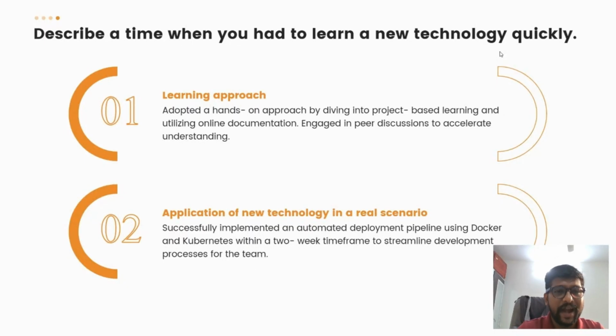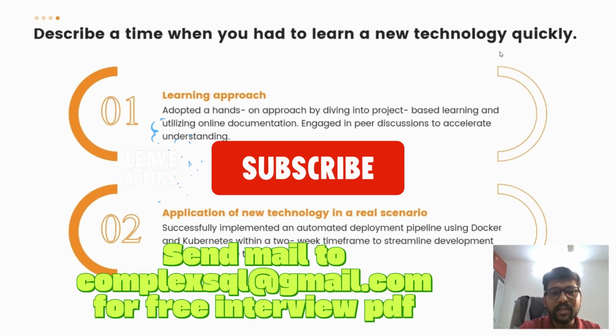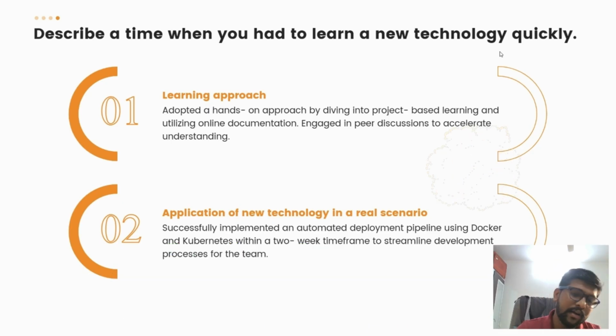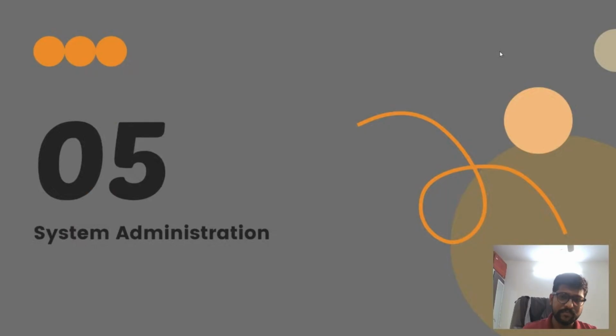So, learning approach: adopted a hands-on approach by dividing into project-based learning and utilizing the online documentation. Engaged in peer discussion to accelerate understanding. Application of new technology in real scenarios: successfully implemented an automated deployment pipeline using Docker and Kubernetes within a 2 weeks time frame to streamline the development process for the team. These are very common practices nowadays that companies are applying, like automated deployment, CI/CD, Docker, Kubernetes, etc. You can give one example.